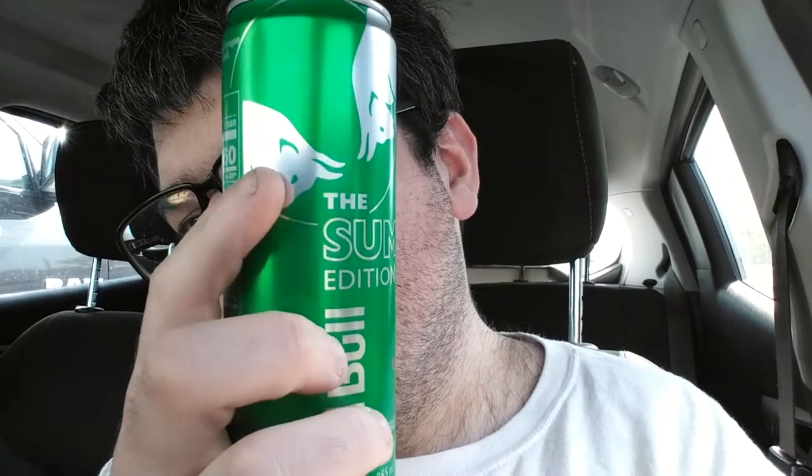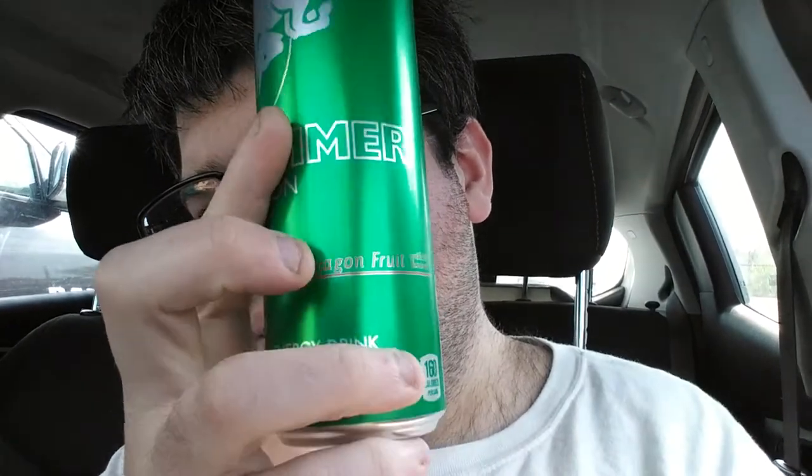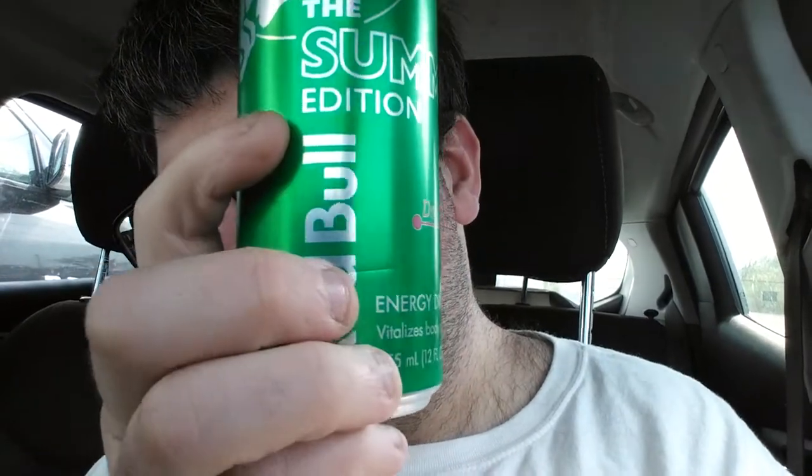I'll let you see the can right quick. I don't know if you'll be able to see it too well on my tablet. They had a green Summer Edition can before, but it was kiwi, and that one was a lighter green. This is definitely a darker green. This is the best condition can that they had, but it's still a little bit dented down there, you know what I mean?